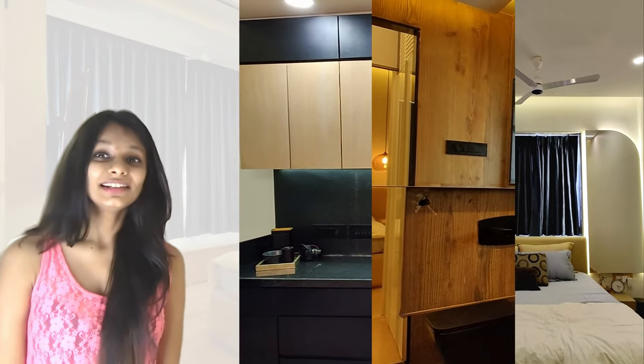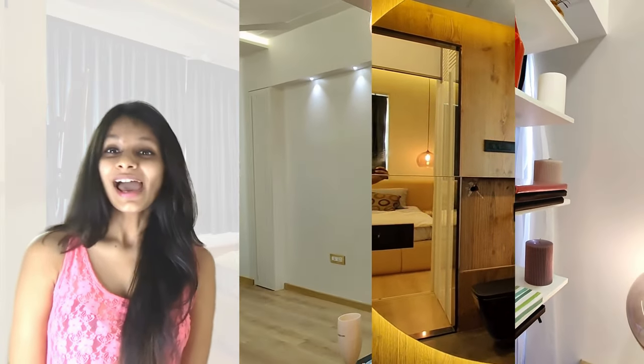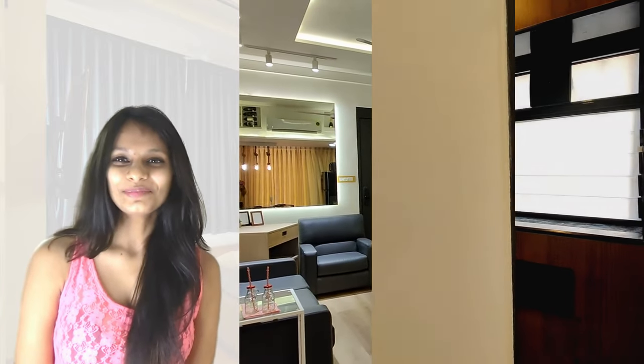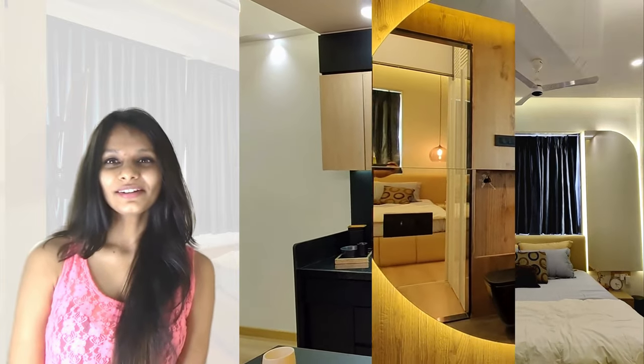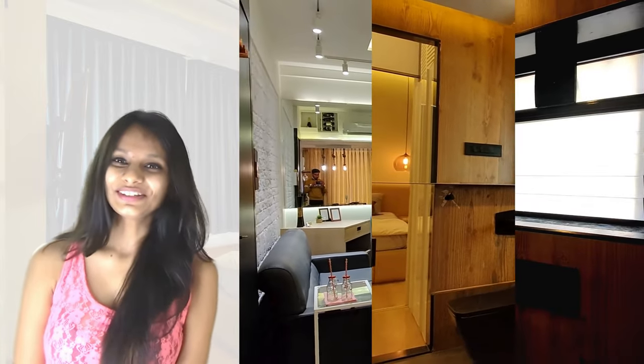We designed the living room, the bedroom and the bathroom of this amazing bachelor pad. Which part of it did you like the most? I think if I had to think about it, I definitely like the master bathroom the most, especially the mirror and the bathtub.